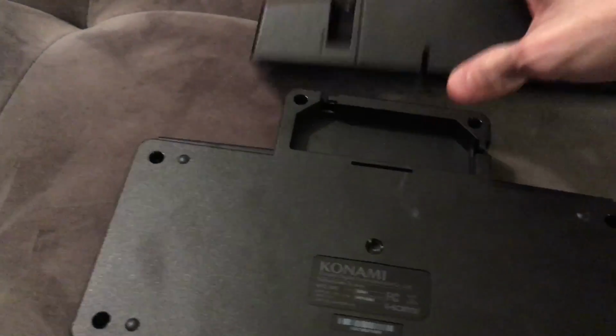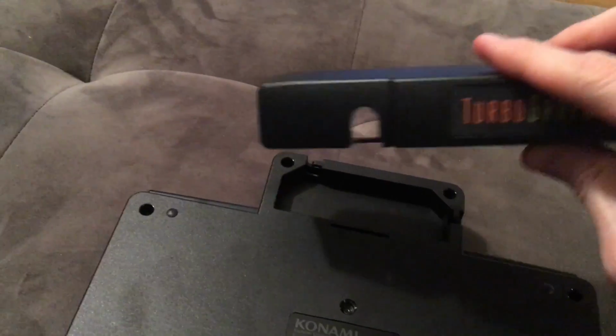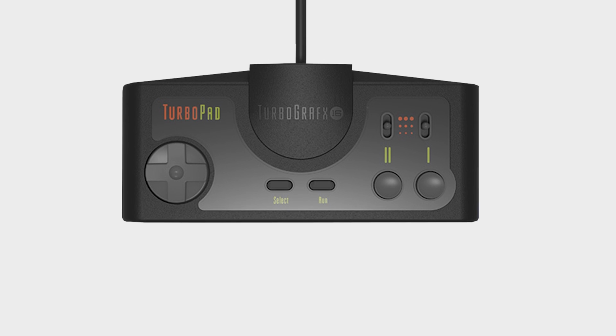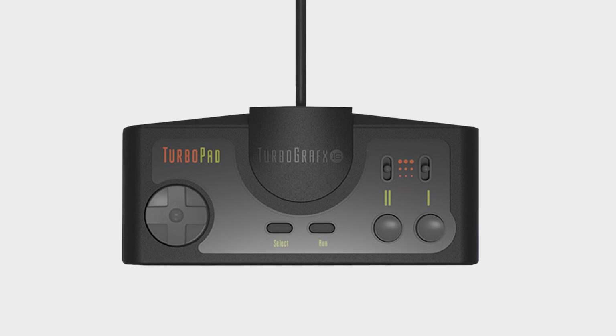Otherwise, it's replicated to an intricate level of detail, even including the now pointless port cover on the back of the console, making it a bit of a pain to route your cables through if you decide to leave it attached. Like some of the other mini consoles, it's powered via USB instead of a standard wall plug, although you can get a plug separately. As for the controller, Konami has learned from its competitors' mistakes, and they've included a lengthy 10-foot cord.